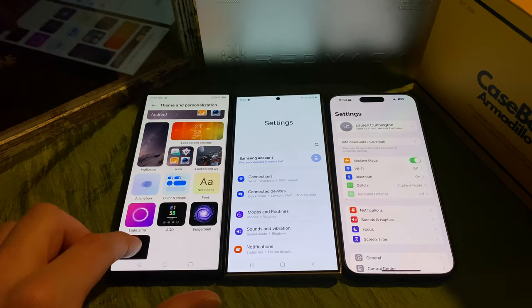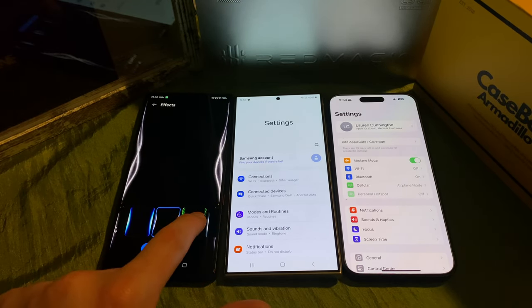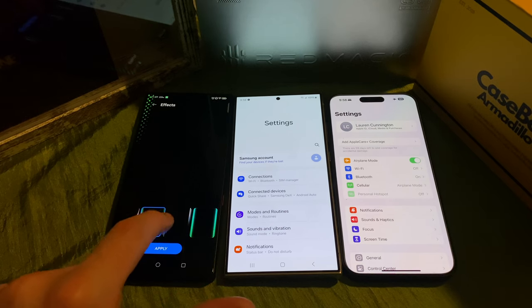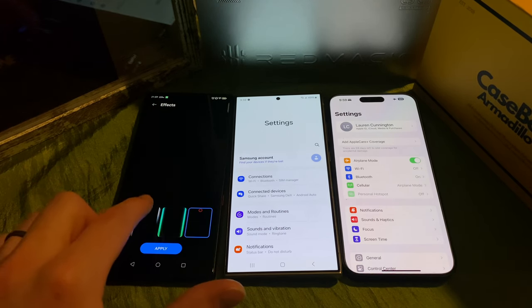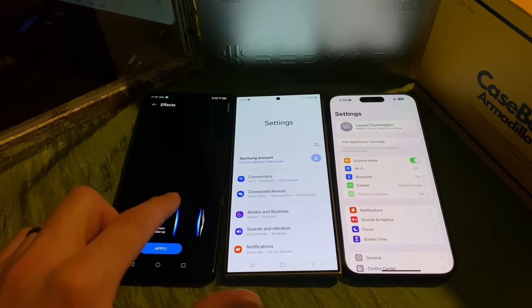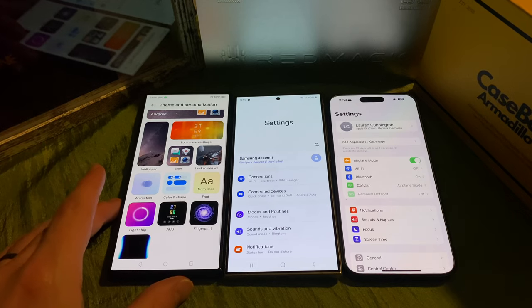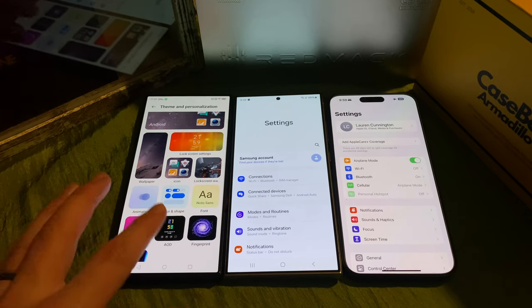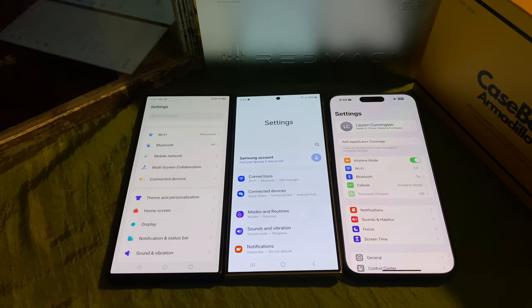And then you have the... this is like for notifications, and I think it looks pretty good. I like the green one. I think I choose the green one. I did the red one. That one acts like a notification light, but I think I do the blue one. I don't know what I do. Maybe the blue one. Okay, sweet. Yeah, we have that. And that's some theme and personalization. Like I said, go to the other video if you want to see the full thing. But yeah.